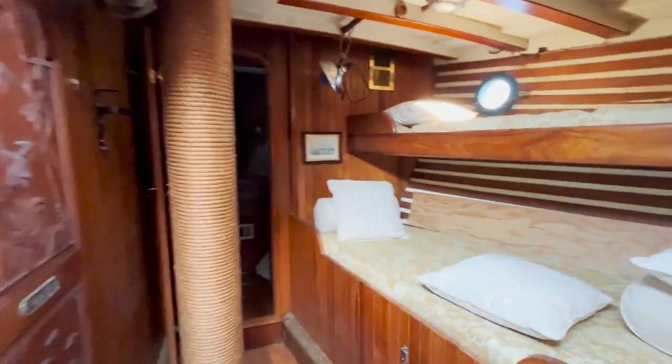Okay, I'm just down below doing a little check, making sure everything seems good. Listening for water ingression. Listening for funky sounds. Everything's good. I'm gonna do an engine room check.